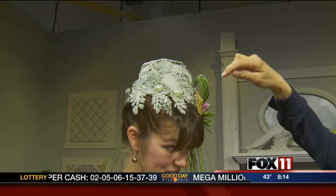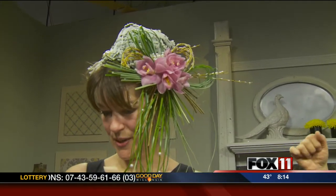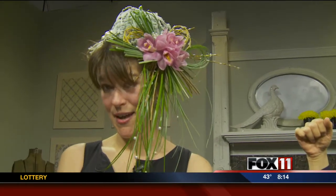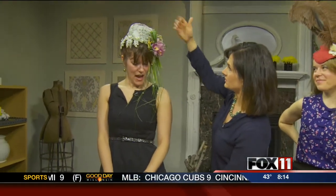Yeah, and you added texture, pearls. It's velvety. Yep, and I detailed it with a little bit of pearl on there. And then the flowers are Cymbidium orchids, because those hold up so beautifully, very elegant. And then I made a bow out of bear grass and French pussy willow. It's really cool. And you're right, it doesn't even look real. The Dusty Miller looks like velvet.